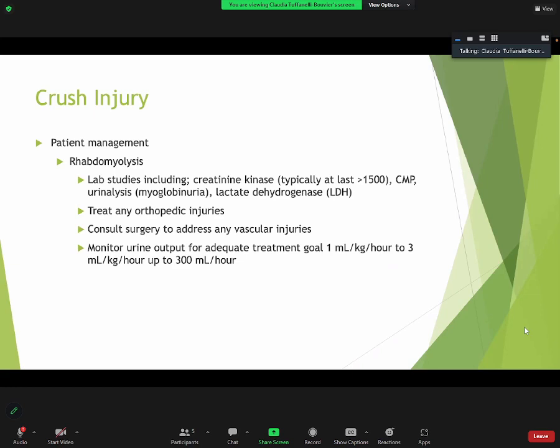On CMP, you can find abnormalities with the kidney function pretty quickly. And then a urine, you can check for myoglobinuria. And then you can also see elevated lactate dehydrogenase or LDH. So consult surgery if you need to, and orthopedic surgery. With the rhabdo, you're really just addressing the injuries like with the other things. As far as treatment, the main treatment is just normal saline.